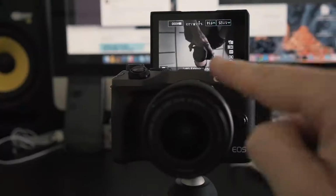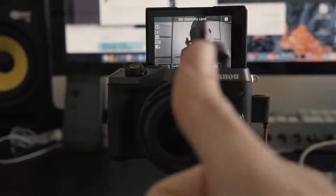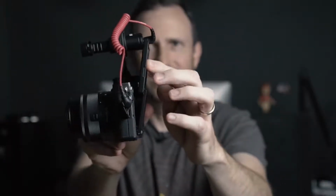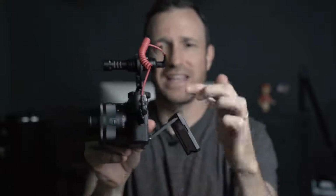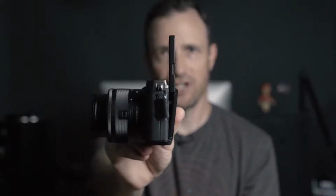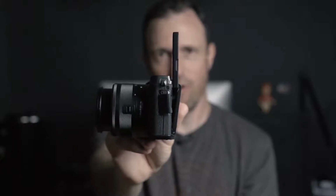The problem is it's not flipping the image because it's not making full vertical here, and that's being blocked by this. And almost any microphone you're going to put up there is going to create that problem. So you've got the hot shoe up here and your mic input. The problem is the flip screen needs to be flush like that. And that is not going to happen when you have almost any microphone up top there.